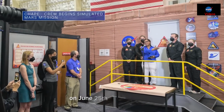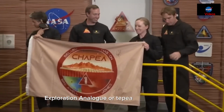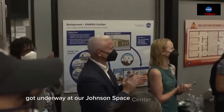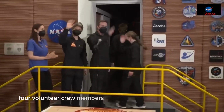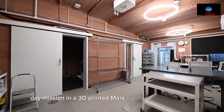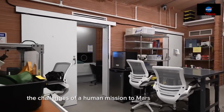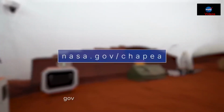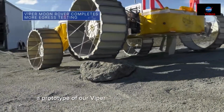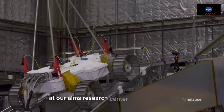On June 25th, the first Crew Health and Performance Exploration Analog, or CHAPEA, simulated Mars surface mission got underway at our Johnson Space Center. 4 volunteer crew members will spend the 378-day mission in a 3D printed Mars habitat designed to simulate the challenges of a human mission to Mars. Learn more at nasa.gov/CHAPEA.